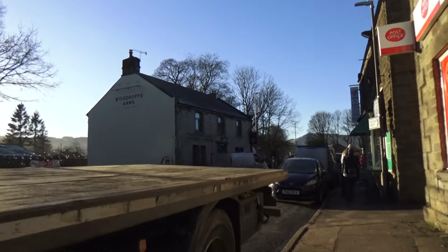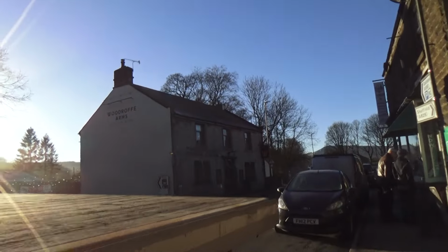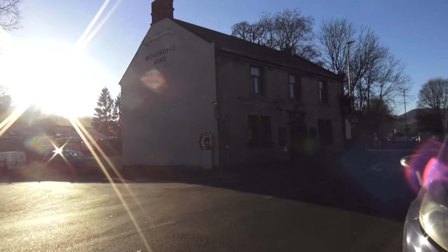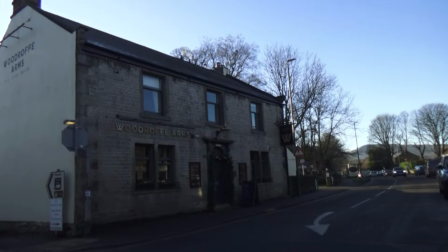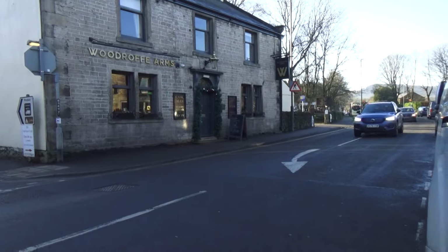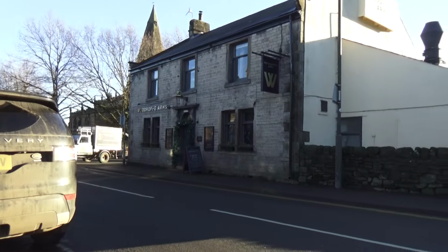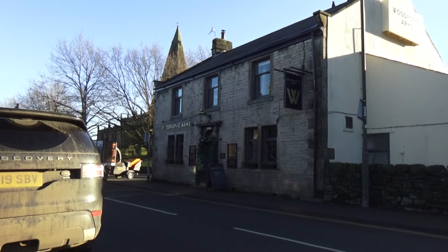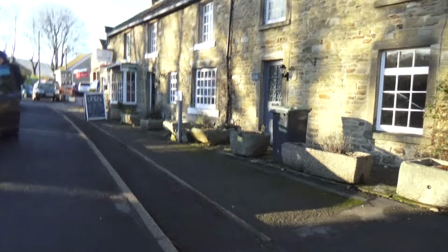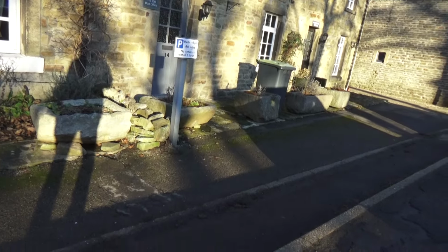So we've got another pub here, the Woodruff Arms. I'm going to come down the other side now. It does get busy with traffic, probably more at a weekend, but it's still quite busy now. The light's a bit strange at the moment. That's the Woodruff Arms. So I just noticed it's got lots of old planters along here.